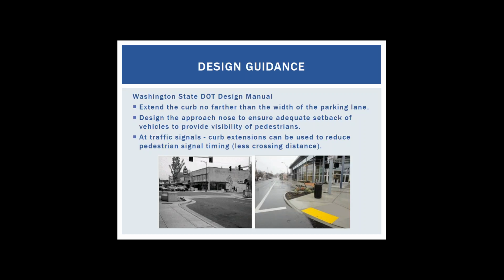At traffic signals, curb extensions can reduce the pedestrian signal timing because of the less crossing distance, and so it could potentially enhance the efficiency for your vehicular traffic.